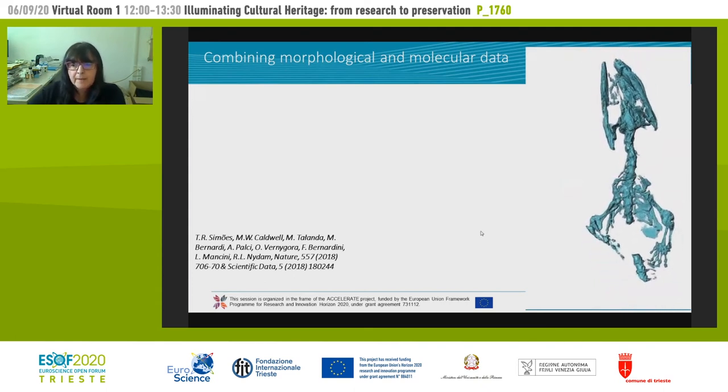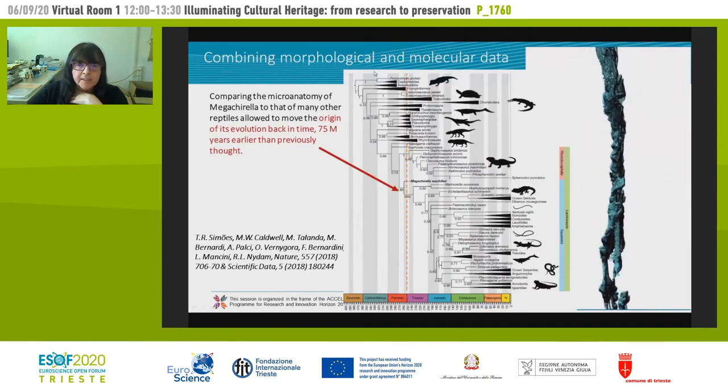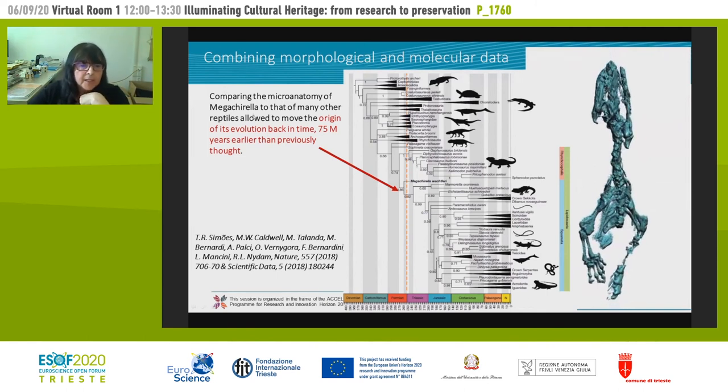And we could compare the morphological information of this fossil with the microanatomy of many other reptiles. We could move the origin of its evolution back in time, in particular 75 million years earlier than previously thought. This was very important because, combining molecular data, so DNA data, and morphological data, we could really infer the origin and evolution of these species.